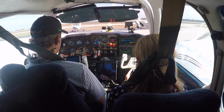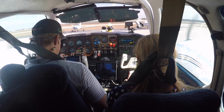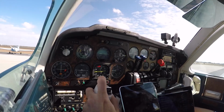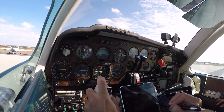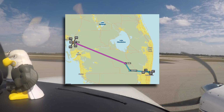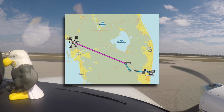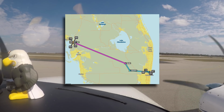Good afternoon, ground, Baron 3175 Whiskey with Victor. Like to pick up my IFR to Fort Lauderdale Exec. Baron 3175 Whiskey cleared to FXE via Gilby direct. On departure, climb to 2000, expect 7000 within 10 minutes. Frequencies 125.15 and squawk 4566. Cleared to Fort Lauderdale Exec, Gilby direct, 2000, 7000 in 10 minutes, 125.15, squawk 4566 for 3175 Whiskey.